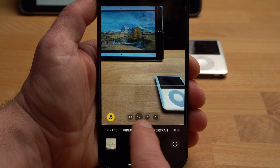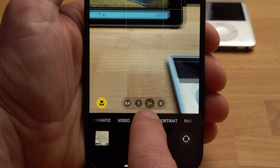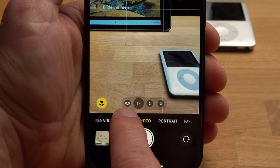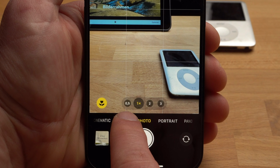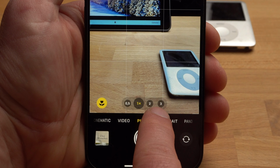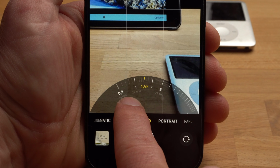But what you surely know is the significance of these numbers. You use the number to select the lens, or rather the camera of your iPhone. My iPhone 14 Pro has 3 cameras. 0.5 stands for the ultra-wide camera, 1 for the main camera and 3 for the camera with the telephoto lens. If you tap and hold the number, you can zoom in and out just like using 2 fingers.